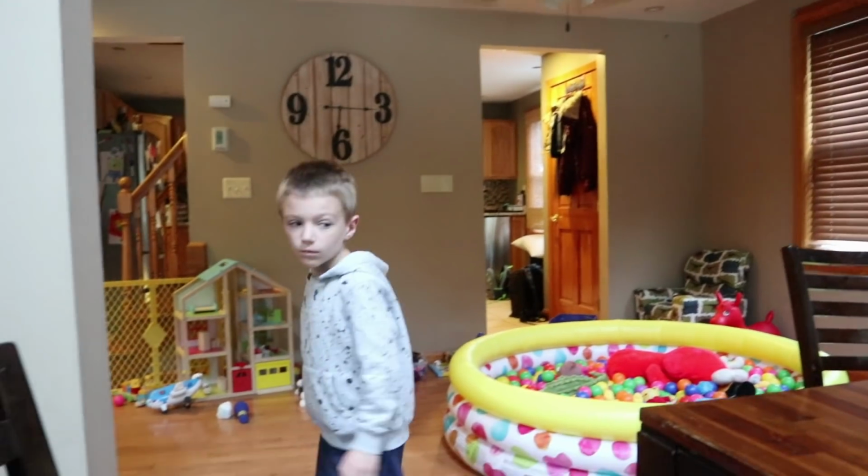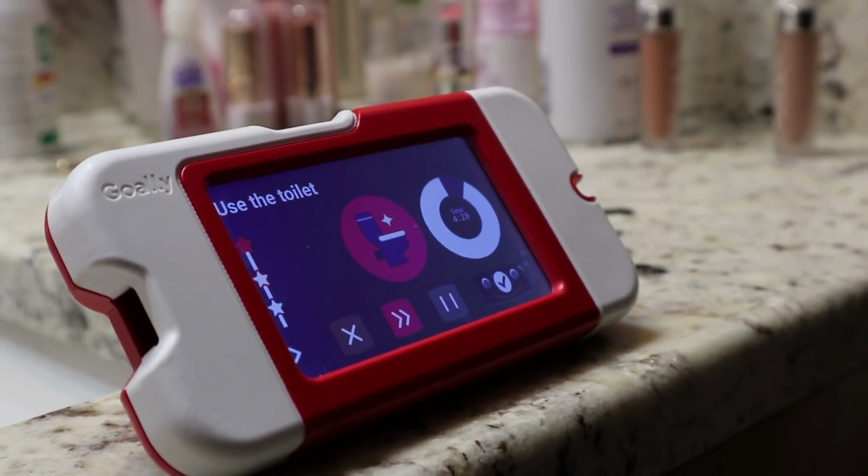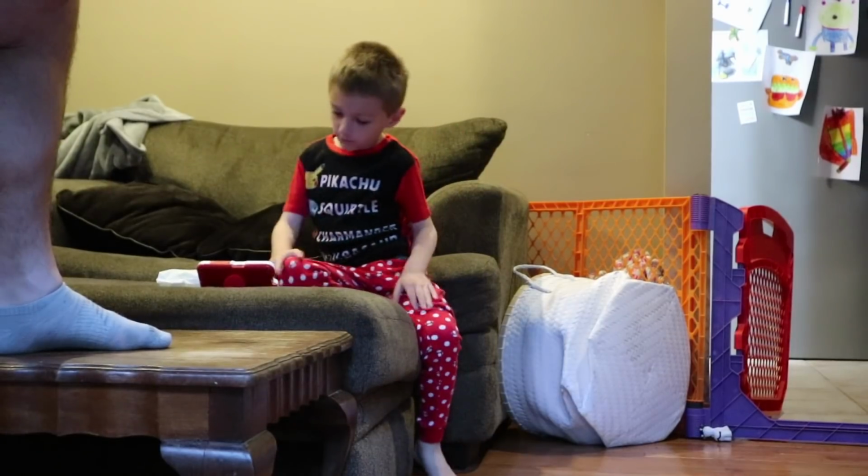Get your Goalie. It's a bedtime routine. Go ahead and get started. It's just the Goalie on here, so it's not like there's other kid apps or anything. It's just a dedicated device. You know, I think that's a good thing. Yeah, I think it's a good thing. Nice job, Isaac. Press the check mark to go to the next one. What's next?